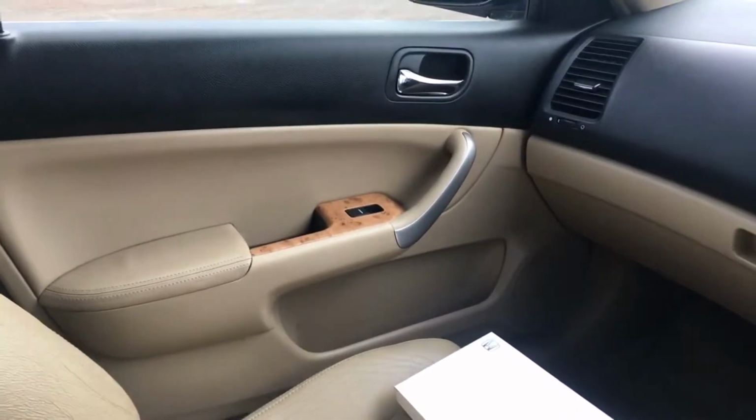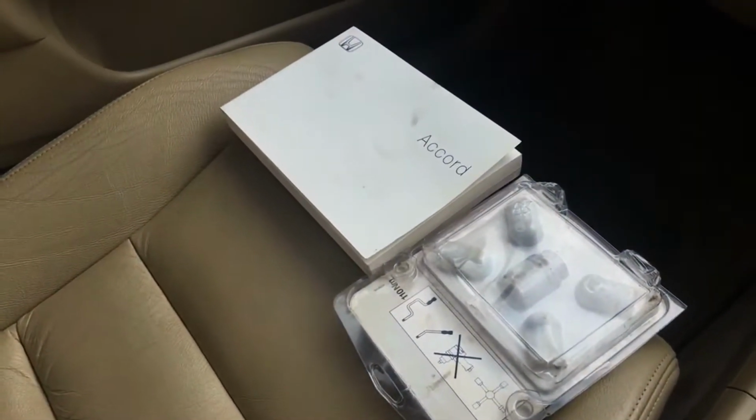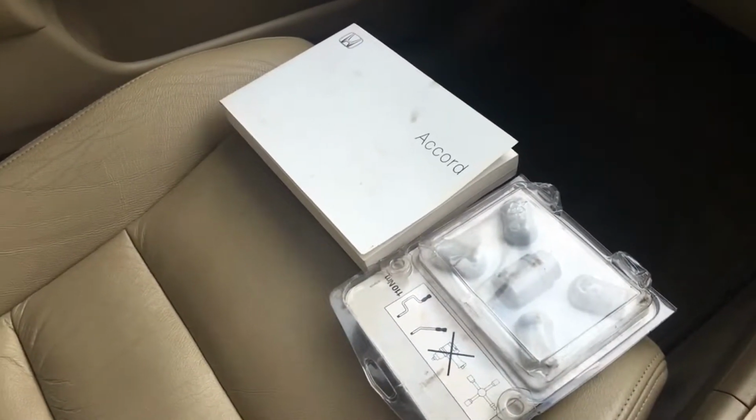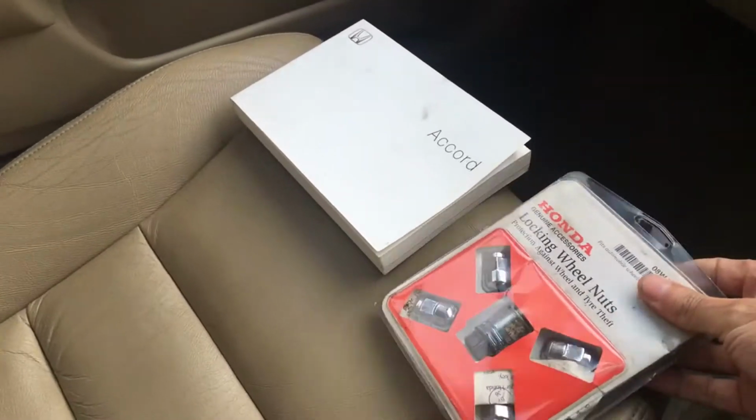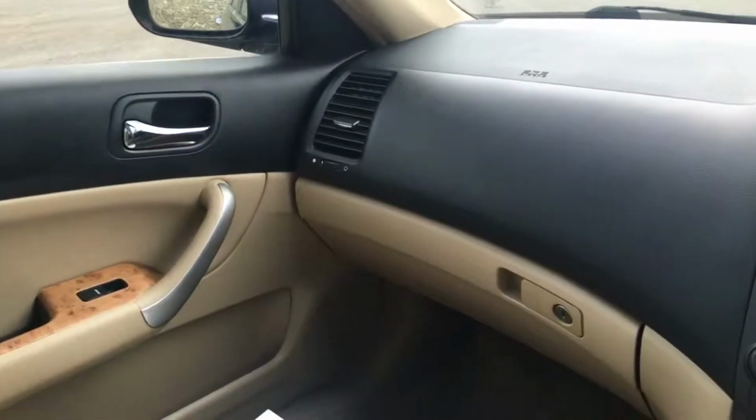Right, inside the car now, obviously the engine's still running as it was outside. Just to quickly pan down here and show you, we do have the original owner's manual for the car, so I'll turn that one over, and the locking wheel nut set for the vehicle as well. It really needs to be seen in the flesh.